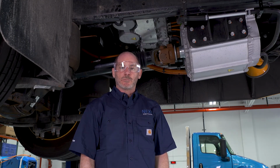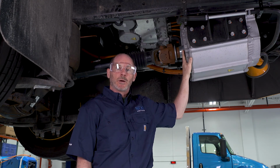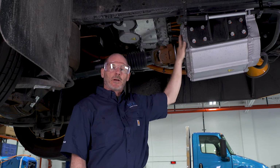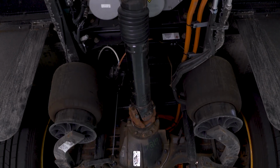To show you the drive system, we've moved underneath the bus. The motor is 335 horsepower. It's the same motor that drives both the EMV and the electric bus. The motor is driven by an inverter, which converts the DC energy from the battery to AC energy to propel the motor. Further, the motor drives into a drive shaft, which then goes directly into the differential, which then drives the wheels.